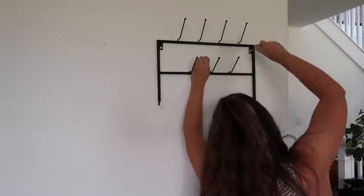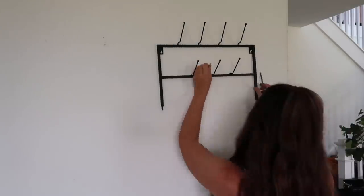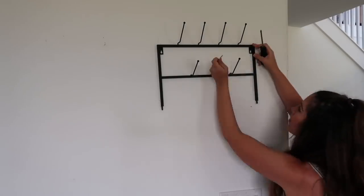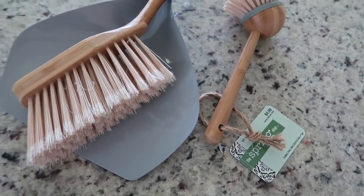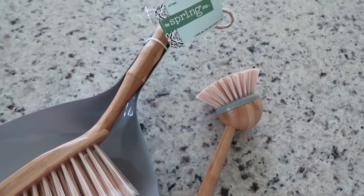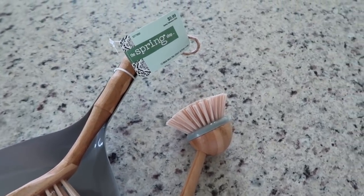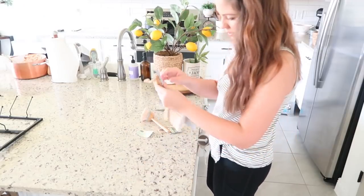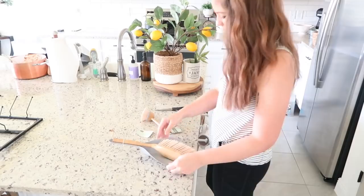I just need to wait for my husband because I do need a drill gun to hang it. And the second one was supposed to be here in time for this video, but I just got a shipping notification that day that said it was delayed. So look out next week for the other piece that's coming in that I'm putting over here on this wall. I cannot wait to show you guys.